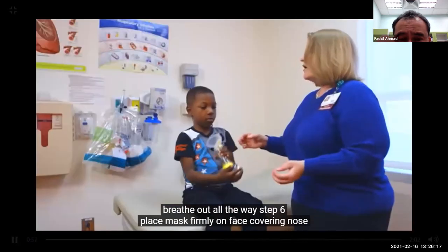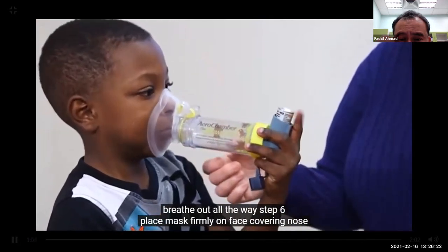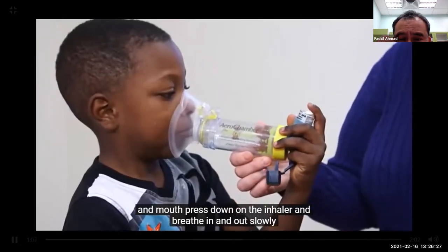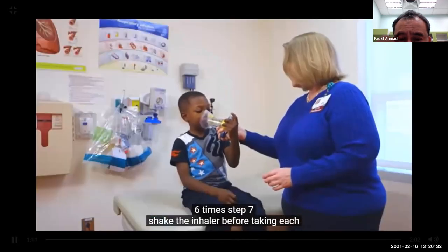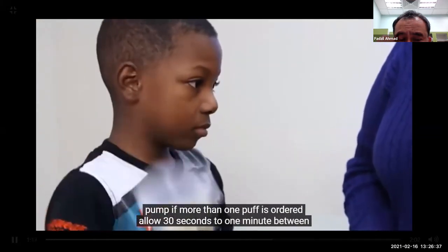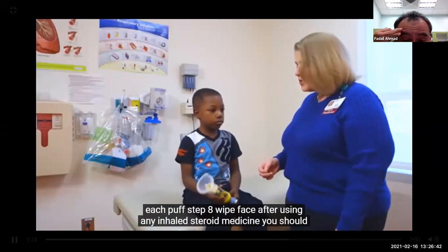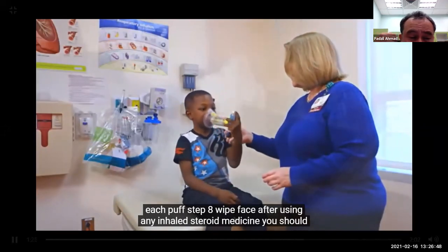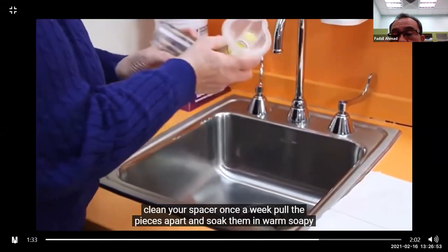Step 5. Breathe out all the way. Step 6. Place mask firmly on face, covering nose and mouth. Press down on the inhaler and breathe in and out slowly 6 times. Step 7. Shake the inhaler before taking each puff. If more than one puff is ordered, allow 30 seconds to 1 minute between each puff. Step 8. Wipe face after using any inhaled steroid medicine. You should clean your spacer once a week. Pull the pieces apart and soak them in warm.